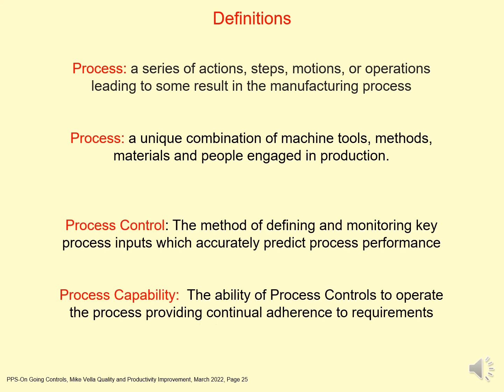Process control is the method of defining and monitoring key process inputs which accurately predict process performance. And ultimately, what we want to achieve as process capability is the ability of the process controls to operate the process, providing a continual adherence to requirements.